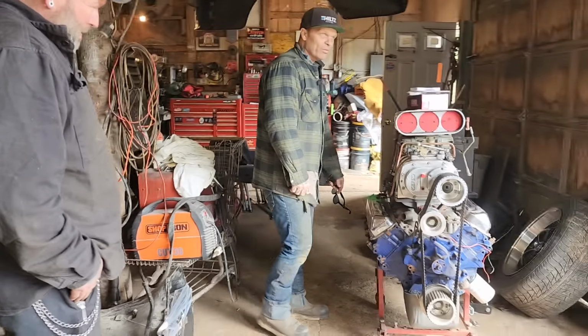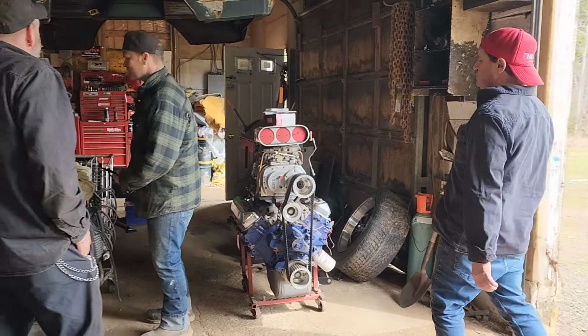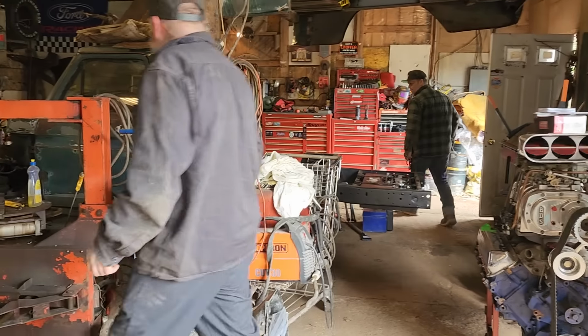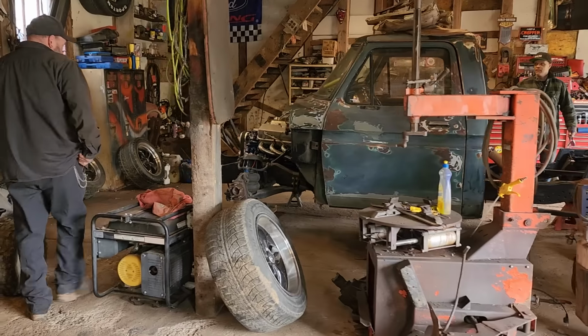Doug, grab the other side. We'll load it. Yeah, that's going to be the fun part, isn't it? I got to take a look around here for a sec. Let's show us this stuff. Yeah, that's my '77. I've been getting it back on the road this year.